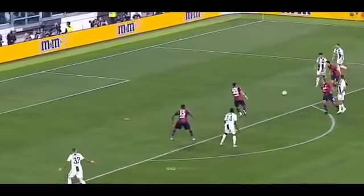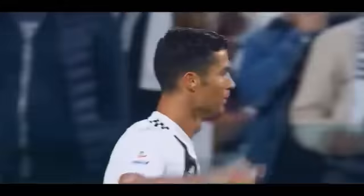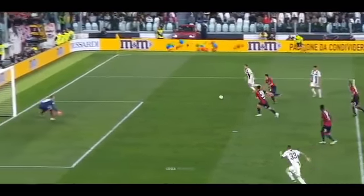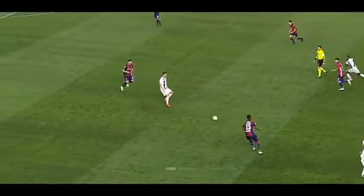Cancelo, and now Dybala feeds it in. Is Ronaldo onside? He's missed the far post. Bernardeschi is saying, why did that not come across to me instead? It's almost like the get out of jail there. Is it offside? And it is. I think the linesman spots it. It does, the flag. You can say that about a few of them, in fairness.